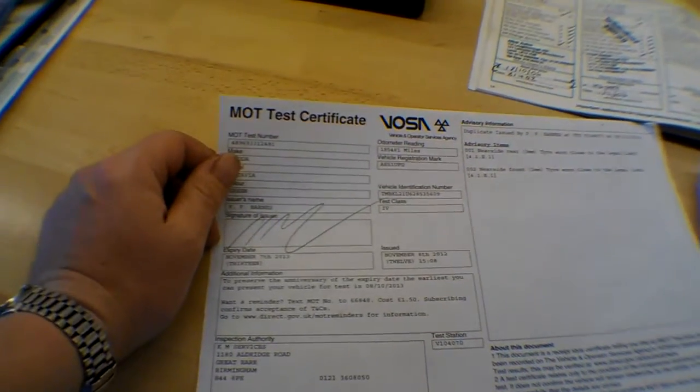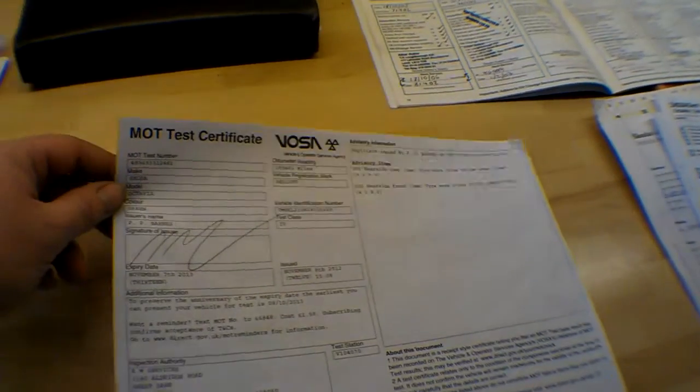The MOT is valid until November the 7th, 2013, and two tyres were advised on, so two near side tyres. Front and rear were advisories. We'll keep that with the V5. The service book is stamped up, loaders, lovely stamps actually. So the first owner really did keep the car in perfect condition.